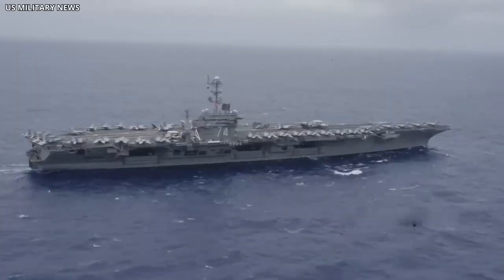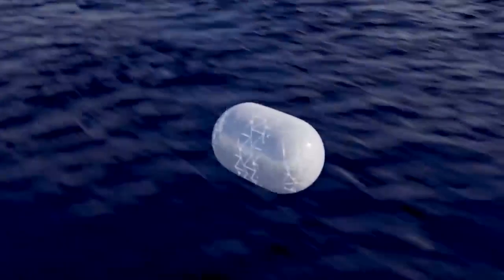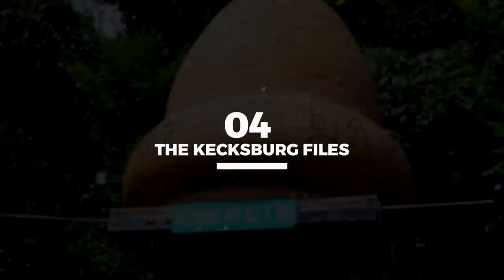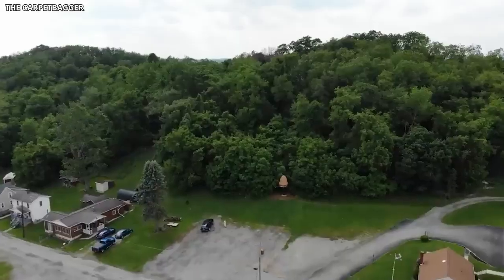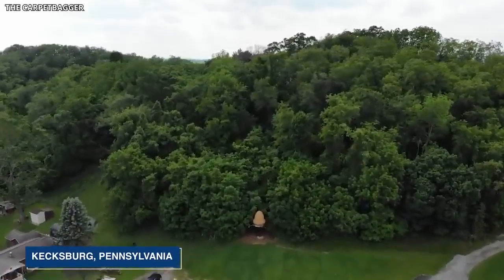The USS Nimitz tracked the alien spacecraft through the use of an advanced infrared camera. Because of the alien object's shape, the personnel named it Tic Tac. Number 4. The Kecksburg Files. The Kecksburg Files contain a mysterious incident that happened in Kecksburg, Pennsylvania.